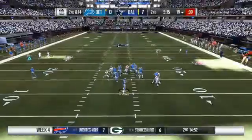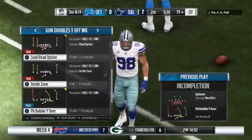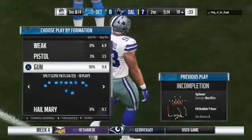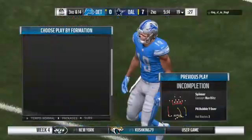To throw on second down is Stafford. A hit as he throws there, incomplete. Pressure, and that's certainly going to be a key to this game going forward. And that time, they were able to get in there and influence the throw. And remember, quarterbacks have got to get rid of it. They don't have the tuck rule that they can fall back on anymore.